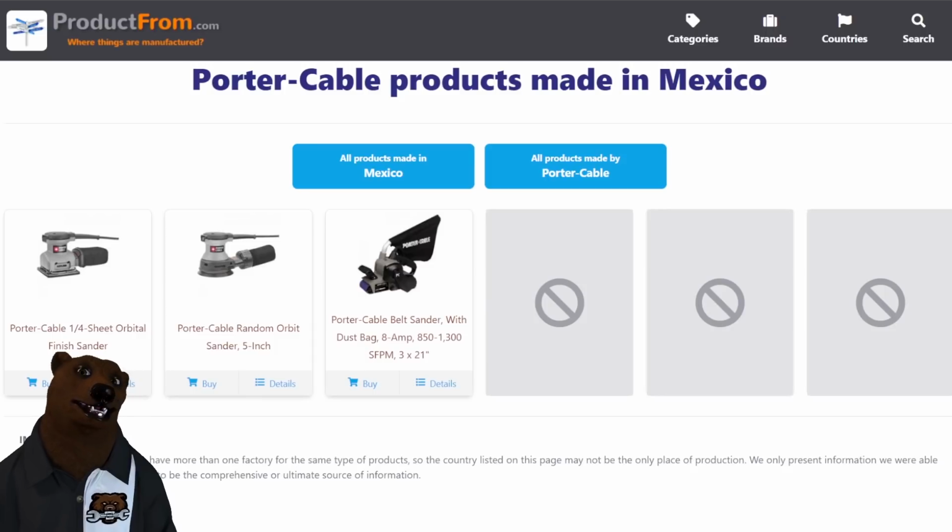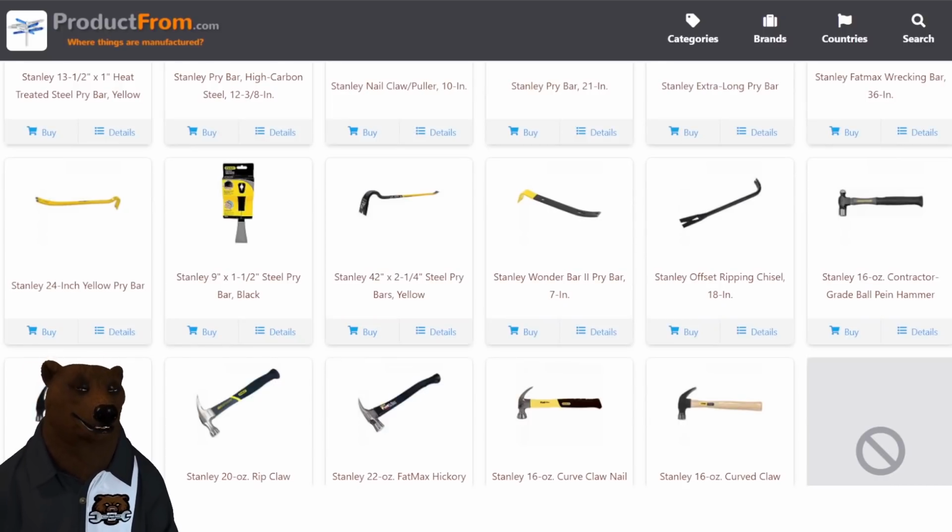Next up, we've got Porter Cable. It looks like sanding is the big choice to go to when manufacturing in Mexico for Porter Cable. We got the quarter sheet, the random orbit, and the belt sander. All of those coming at you from Mexico. Now, of course, Porter Cable is a Stanley Black & Decker company, so you're gonna see this as kind of a trend here.